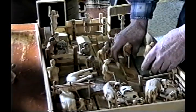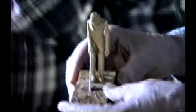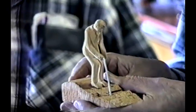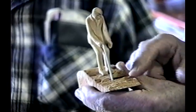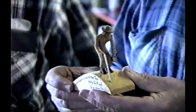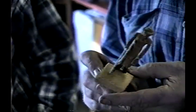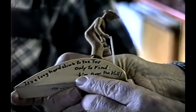Well, now I've gone a little bit too far. See, I found myself, here I am. It was an awful long, hard climb, working my way up to the top, and from now on, it's all downhill. Yep. So, there, and of course, here's my wife. And she has to have her little pocketbook with her, too. She always has to have that pocketbook with her. And if you see it, it's a long, hard climb to the top, only to find I'm over the hill.